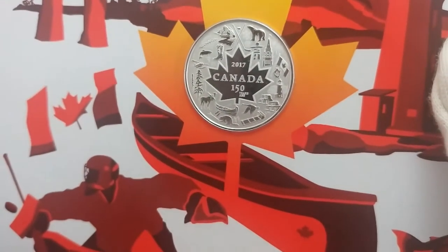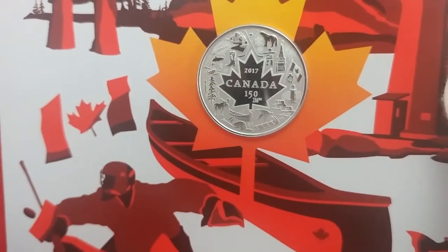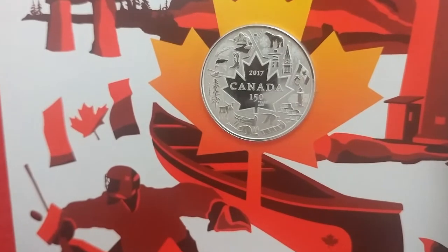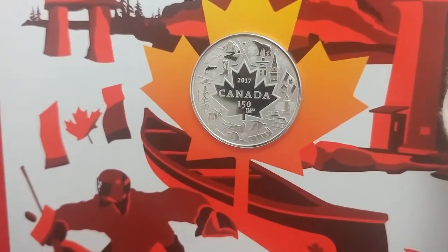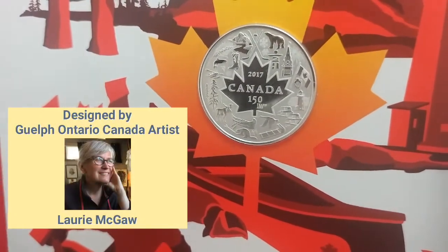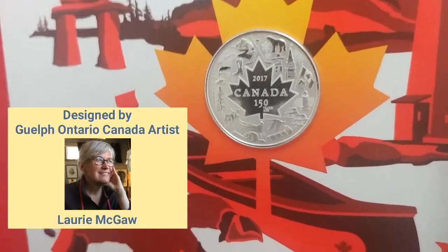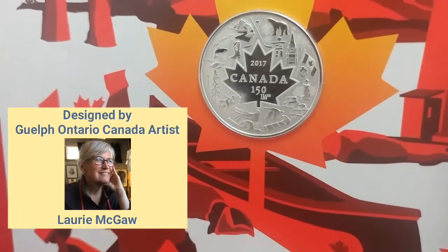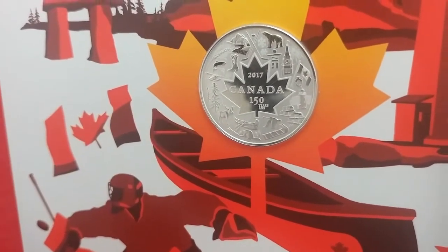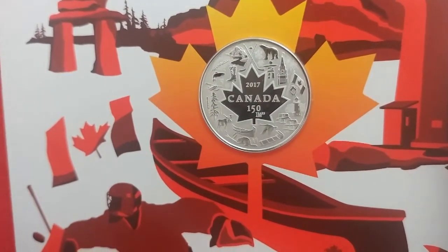The reason why I want to talk about this one again today is I briefly mentioned that it was from a fairly local place to us, the University of Guelph. I was incorrect with that. It's actually from local Guelph artist Laurie McGaw, who did the art for this. If you're in the Tri-City area around here, Kitchener, Waterloo, Guelph, Elora, Fergus, that's kind of my stomping ground, and it's really cool to have a local artist like that get to design a silver coin for the entire country. So I encourage everybody to pick these up. If you want to add something fun to your stack, this is the way to go for sure.